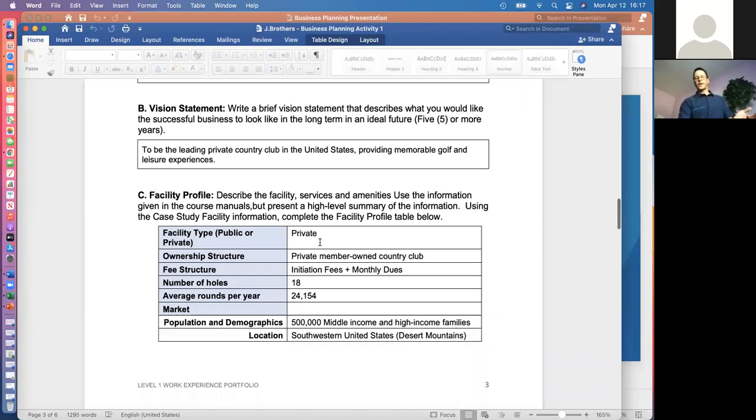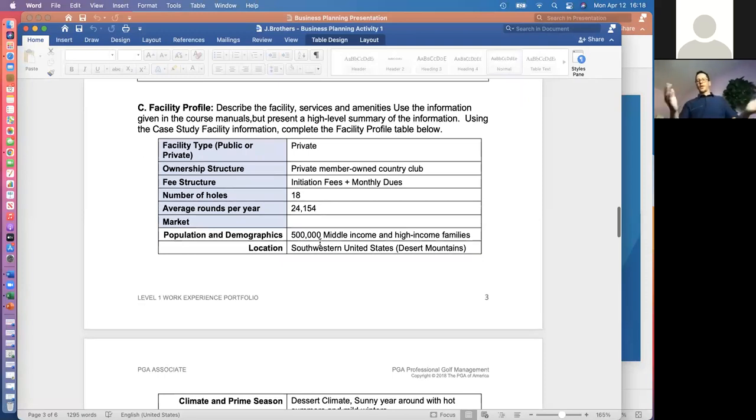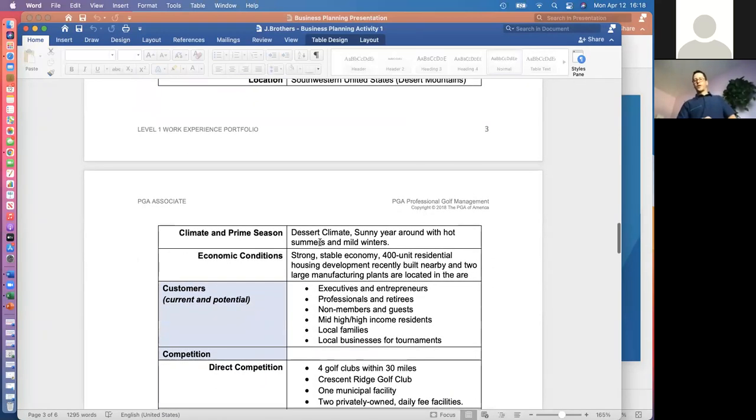The facility profile, you'll find in the case study. All of those, you want to get your rounds, your different numbers, your demographics, you pull all that out of your case study. And I believe these were in the Midwest, or South Midwest? So we're thinking like Phoenix, Arizona kind of thing, desert climate, sunny year round, and economic conditions. This was last February, I think, only a year and a couple of months ago. So obviously, the pandemic hadn't quite gotten into full effect.